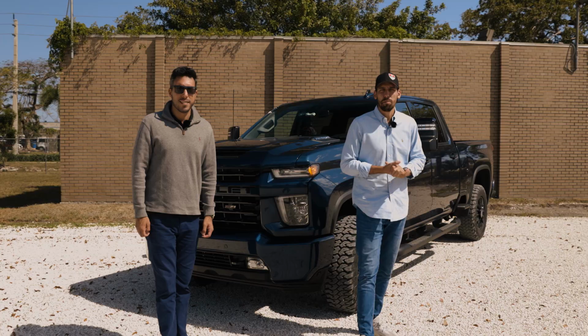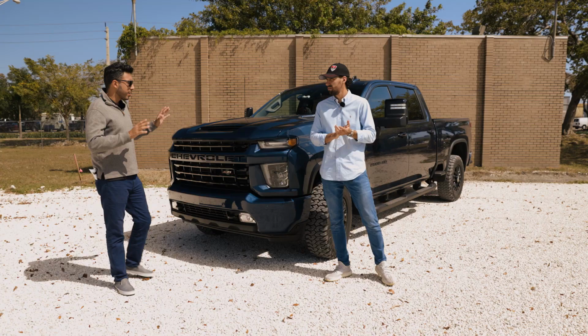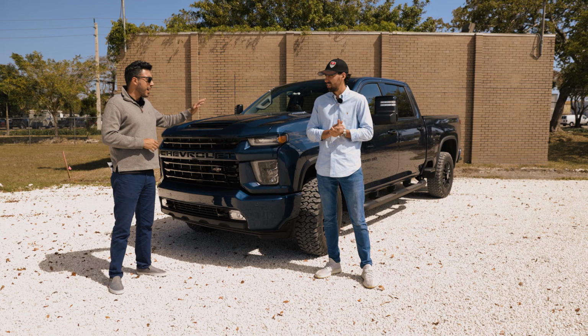All right, guys, it's time to get a little walk around on this beautiful truck, get to know it a little better, talk about its features and its styling. I absolutely love this truck. Beautiful styling. The styling on the 2500 Silverado is all new for 2020.